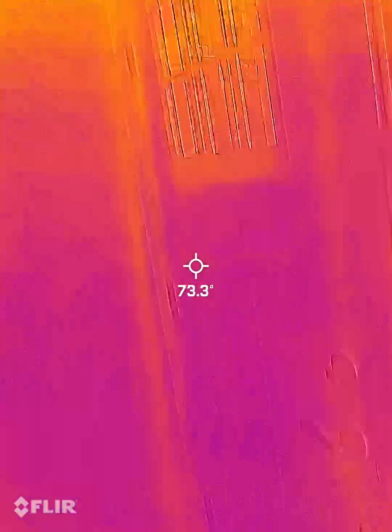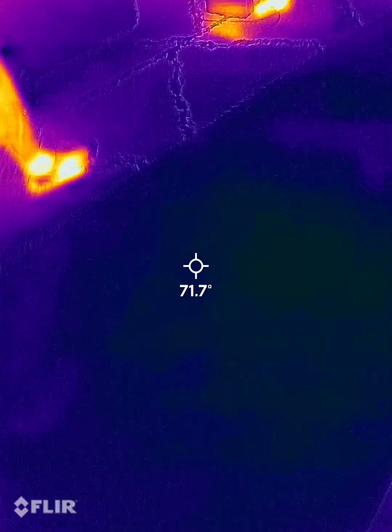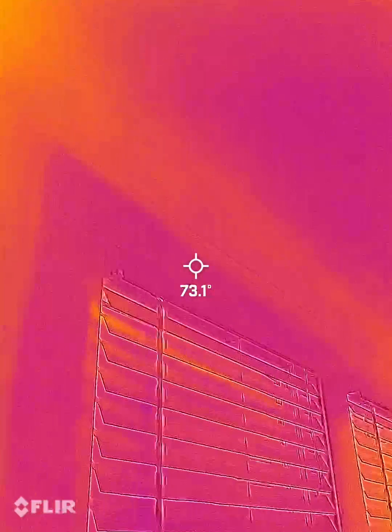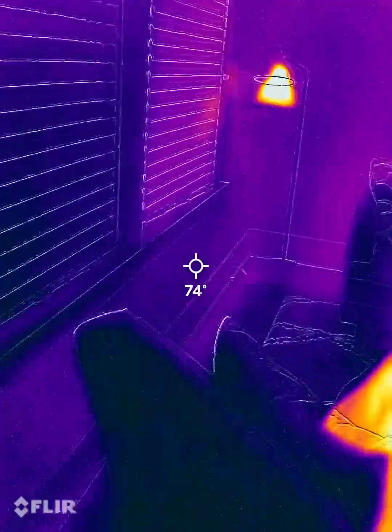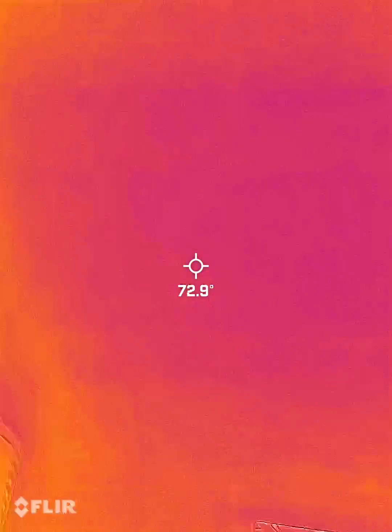Take your time. Yeah, typically the eyes see something first, and then I like to use the thermal camera, and then the moisture meter is the third thing to find out if there's moisture. They definitely have a dehumidifier going in the basement. Not uncommon at all.